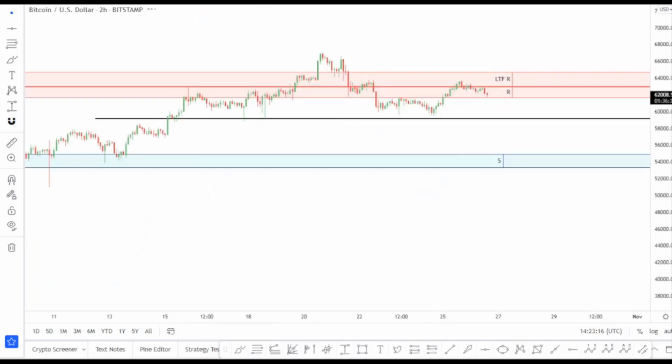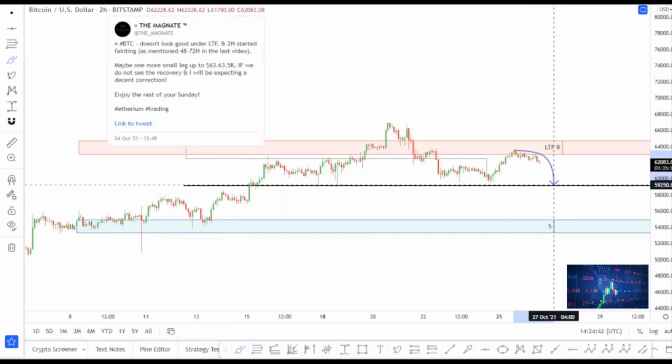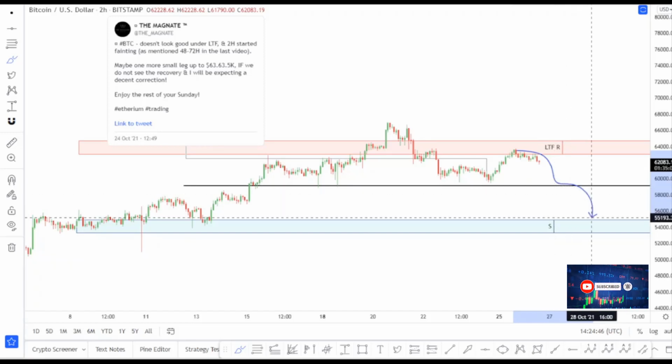2 hour time frame. If we're going to analyze the 2 hour time frame, in the last few days that I was talking about, on the 24th of October, I tweeted that BTC doesn't look good on the lower time frame, and 2 hour time frame started fainting, as I mentioned in the previous videos. But maybe we can see one more leg up, which is going to be around 63,000 and 63,500. And if we cannot see recovery on the lower time frame, then price action in the first place, we can come and test 59,000. If we're going to lose 59,000 on the 4 hour time frame, highly likely then the next stop is going to be $55,000 and $54,000.